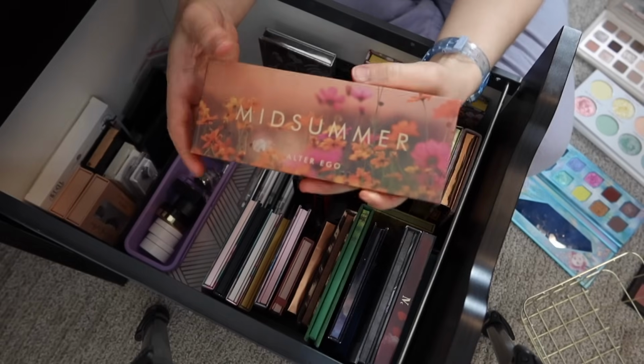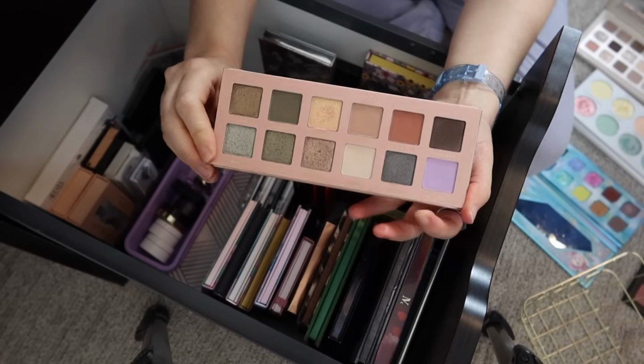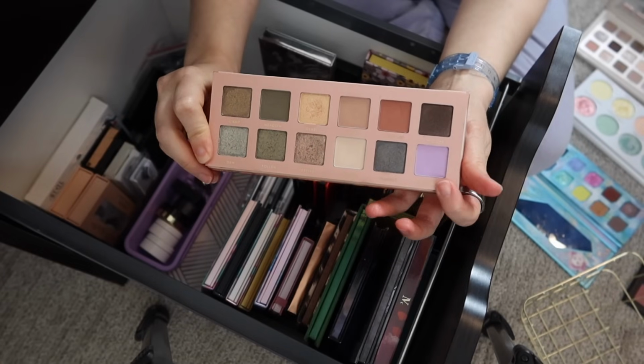Okay, it's really hard to pick just one more, but I think I know which one I want, and it is this one right here. This is the Midsummer palette from Alter Ego. Just a great spring and summer palette. I love that pop of lavender in here.